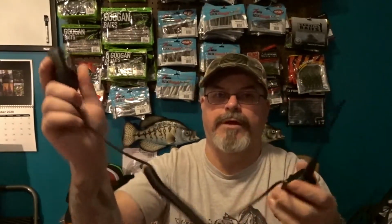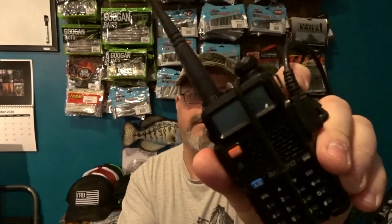I also have the clip mic on it, so I can have this just clipped onto me, and I can talk without having to grab the radio itself, which is nice. I do that a lot when I'm out bank fishing and doing things like that. I like this a lot because it's just clipped right here and I just squeeze it and talk. These things are amazing. Let me show you this.